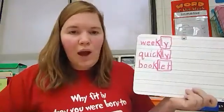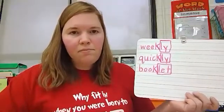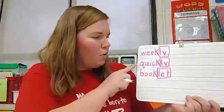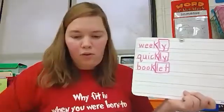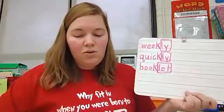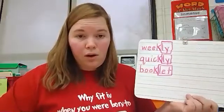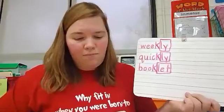So what should we do after we put our boxes? Right, we double check that we only have root words. So we have week, quick, and book. Those are all root words. And so we need to then code the root words. We don't need to code anything in the suffix, okay?